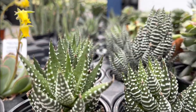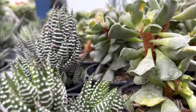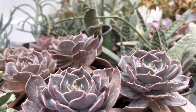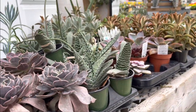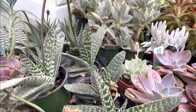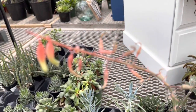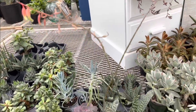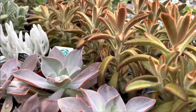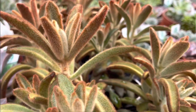Their echeverias were looking nice and healthy, but I was really drawn to these aworthias. Gasterias are actually one of my favorites. I like the way these guys grow. They also give off a lot of pups. I have to say that these chocolate soldiers were looking so good. Look at the fuzzy leaves and the brown tips, so attractive.